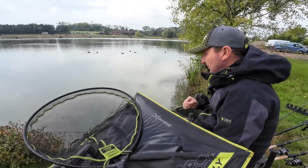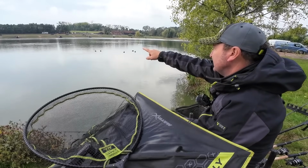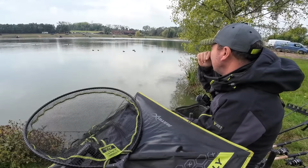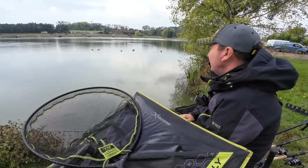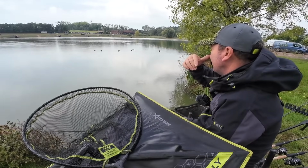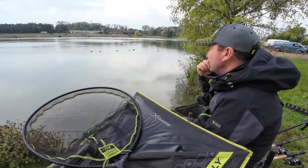The rain has just stopped and it's gone flat calm, and I don't know if you can make them out on this camera, but there are fish cruising out there. We can see them now. Whether they've been cruising about all the time and we couldn't see them because of the wind and ripple, they're not really obvious, some of them, but there are fish out there moving around. I can see one there right over where my feeder is.